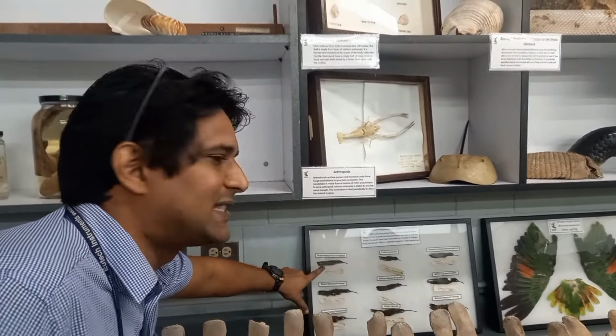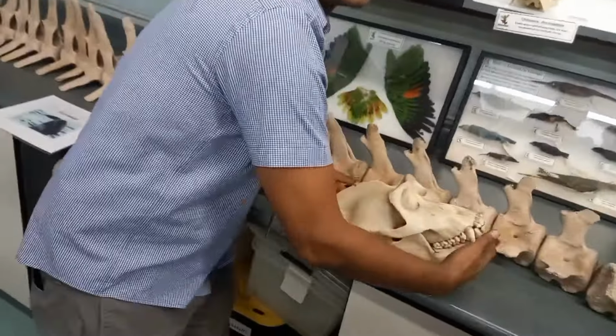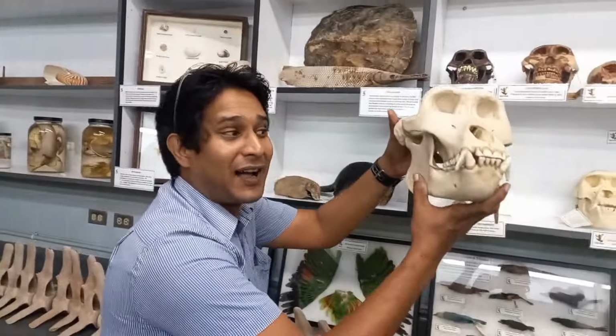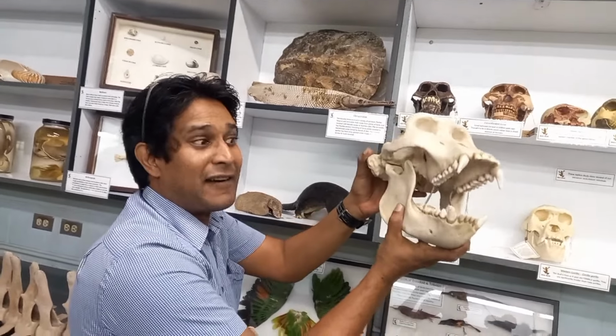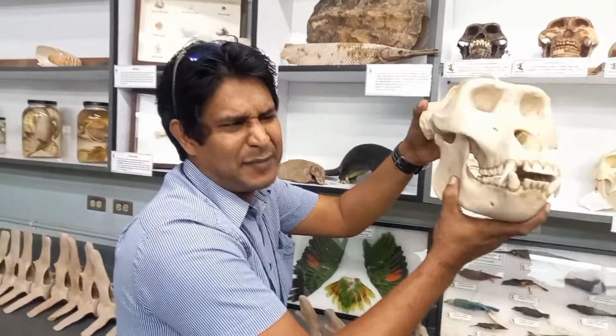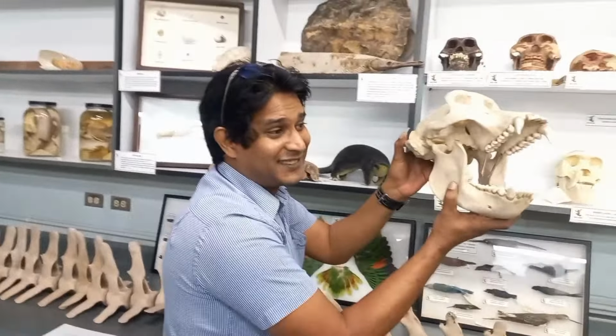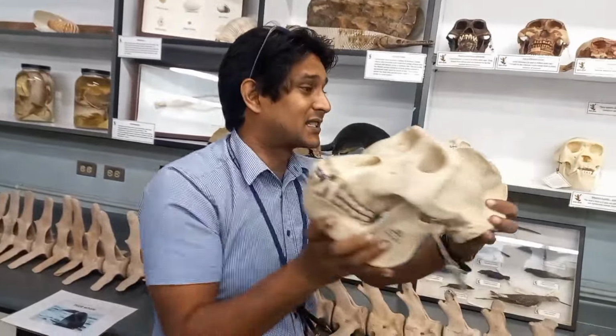I have about six of these in my yard. This is a Western silverback gorilla. Very, very closely related to humans. We share, I think, 95% of the same genes, something like that. But look at those teeth. Formidable. Look at the skull.